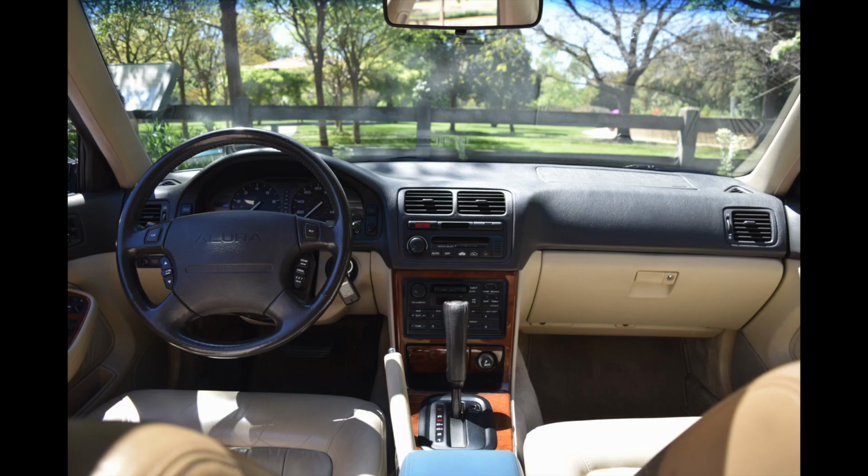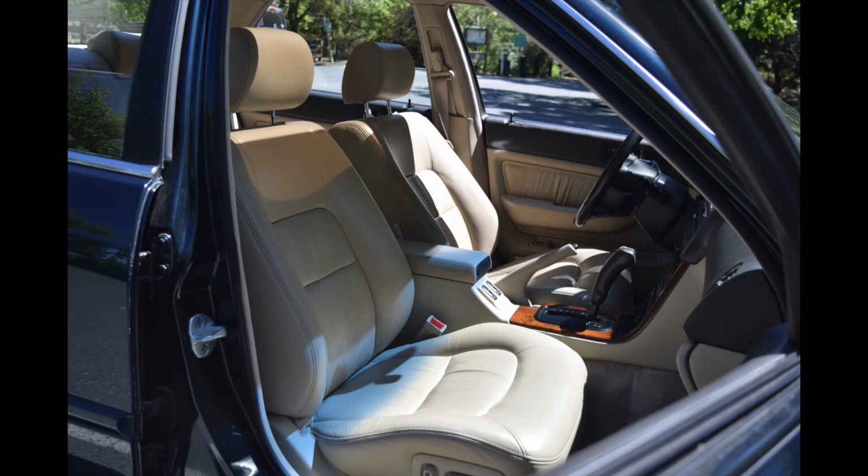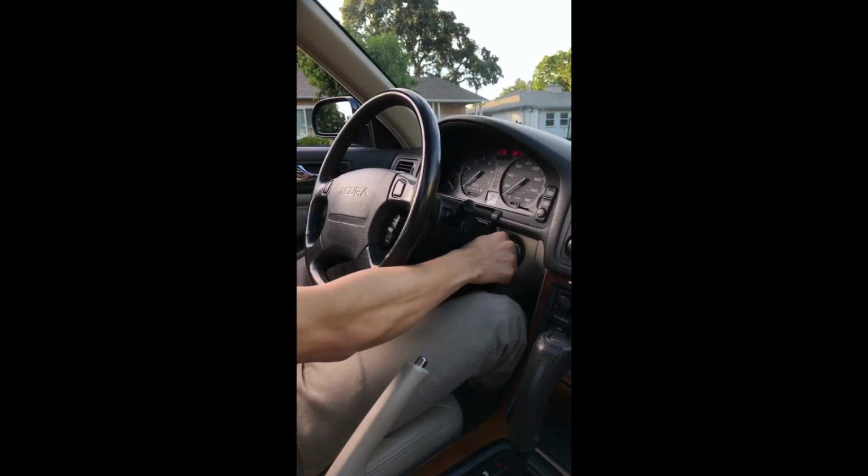The other thing I found underneath was that both CV boots were torn, both the inner CV boots. I was like, oh, just fluids are dirty here and there. And the guy never drove it a whole lot. I mean, he said it was just kind of the weekend car in a sense, for when they go out for dinner or whatever, the nicer car. So we take it out for a test drive, and everything's pretty much ticking the boxes for me.